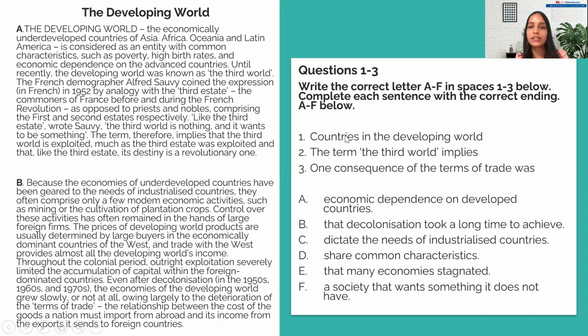If you see the first part, you will see the beginning of the sentences. And at the bottom, you will find the possible endings of those sentences. If you observe well, the endings are more in number, right? So they're trying to confuse you, but still, we are going to use the correct strategy to solve these questions.